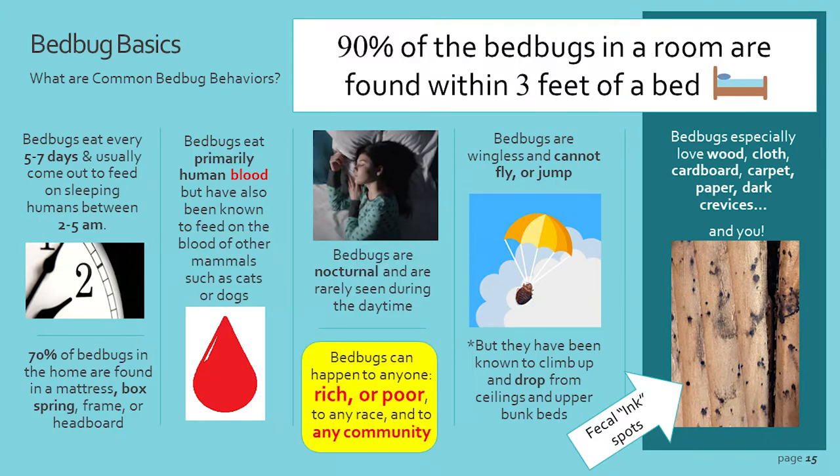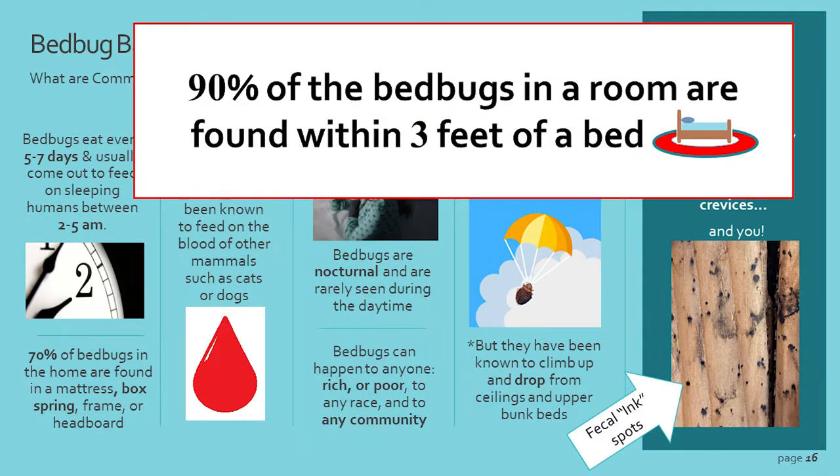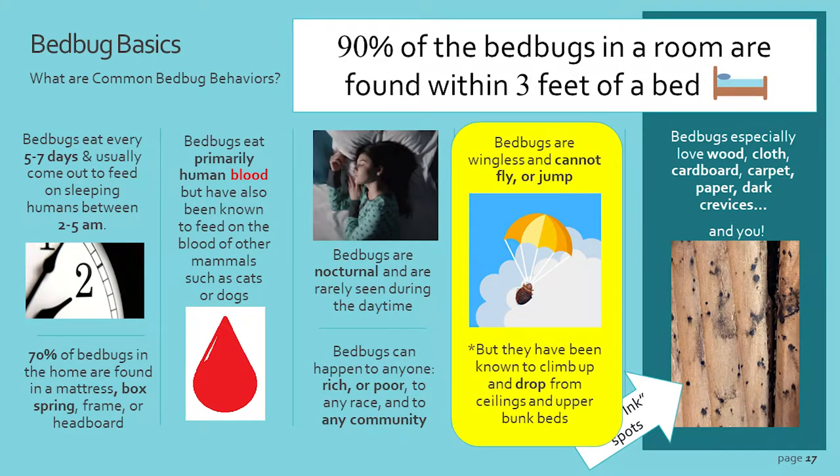Bedbugs can happen to anyone, rich, poor, any community. It is important to note that 90% of the bedbugs in a room are found within 3 feet of a bed. It is important to note that bedbugs cannot fly and they cannot jump or hop, but they have been known to climb up a wall and drop from a ceiling to reach their host.